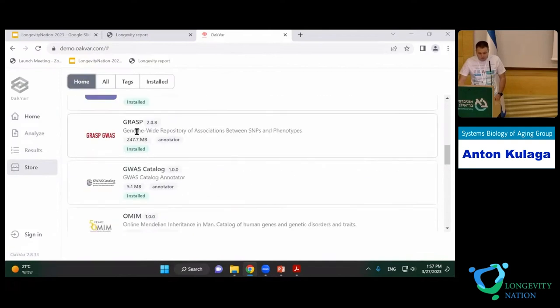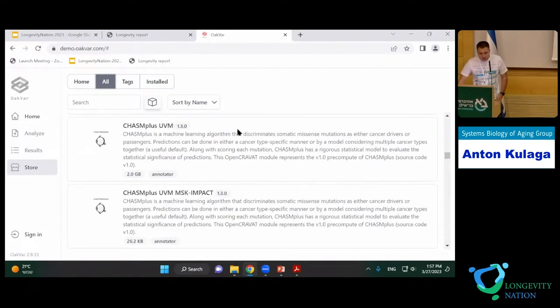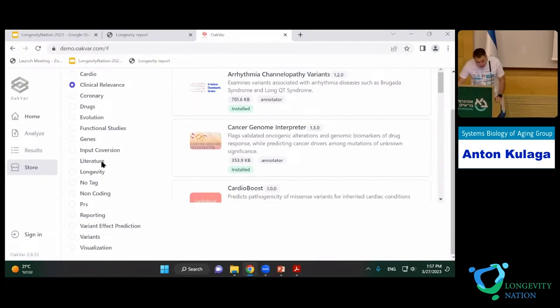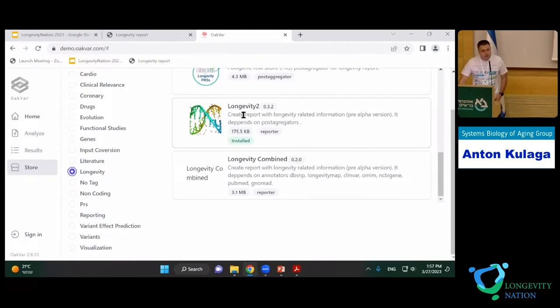We don't have genome here, but I will show at least the modules that we have. Overall, not only ours, there are more than 100 of them, so you see quite a lot. The ones developed by us are here under longevity tech. Usually you just select longevity, and it includes other modules it depends on, so it aggregates results for all longevity modules.